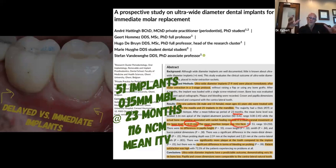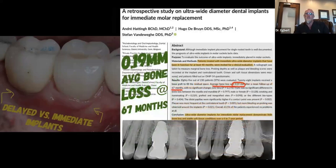These large diameter implants with significant taper really get a lot of torque, and that torque is totally fine if you're in forgiving bone marrow. It's not okay if you're in avascular or less vascular healed sites. You'll see bone loss in that situation. More studies showing at 67 months. So here we're way past 5.5 years now, less than 0.2 of a millimeter average bone loss.